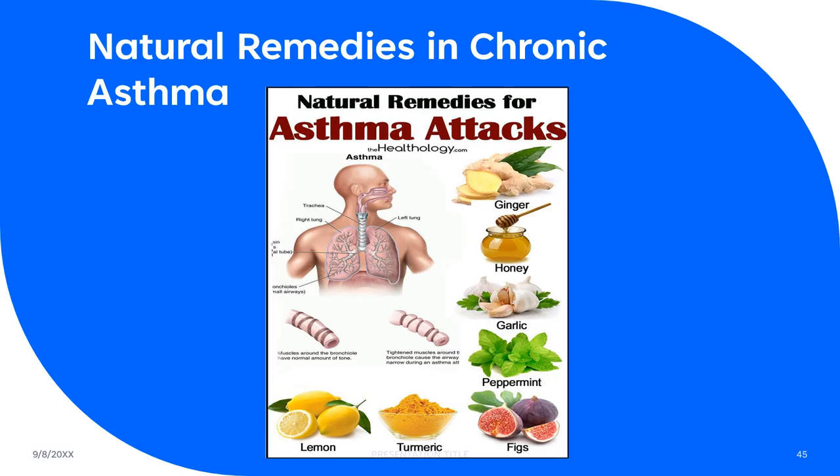Now, I just want to touch on finishing up natural remedies in chronic asthma. There's a lot of talk that there are other things that can help chronic asthmatics. Ginger, honey, garlic, these things have been around since the beginning of mankind, womankind at this point. Garlic, peppermint, figs, turmeric, we know has a lot of anti-inflammatory properties. A lot of people take it for arthritis, those kinds of problems, and lemon juice, and lemon scents.